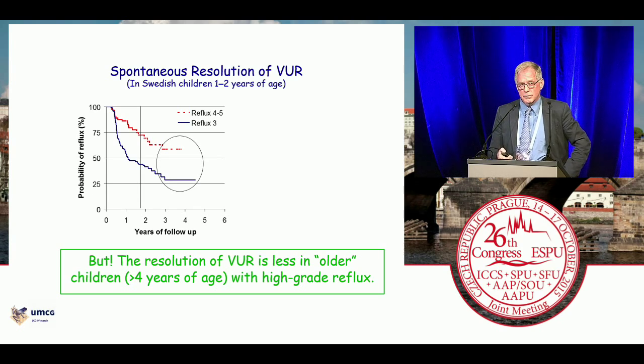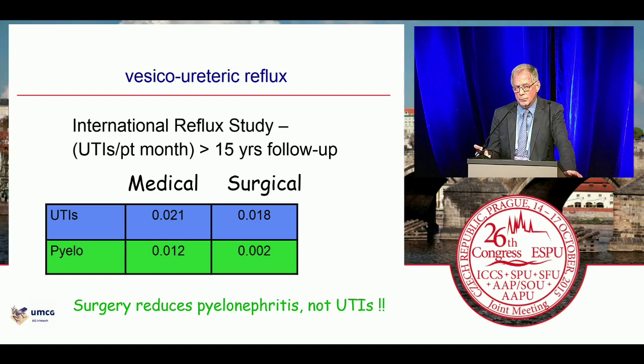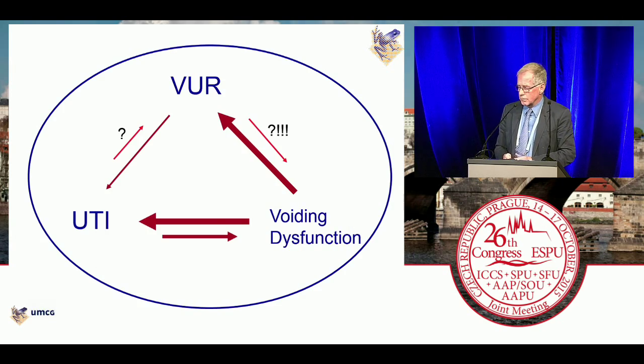When you look at older children, when they present with the first urinary tract infection, you can see that spontaneous resolution is a little bit less. From the International Reflux Study, but it was also later confirmed by the Birmingham study, it was noticed that after surgical reimplantation, the number of urinary tract infections more or less remained the same, but there was a significant reduction in pyelonephritis, that is urinary tract infections accompanied by high fevers. So surgery reduces pyelonephritis, but not necessarily lower urinary tract infections.